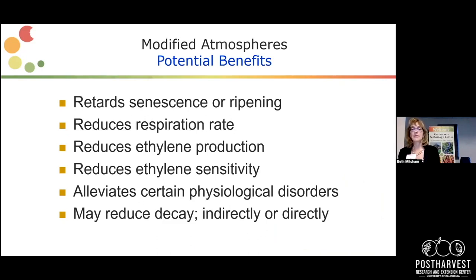And it does that by reducing the respiration rate. It also reduces ethylene production. That's that hormone that promotes senescence and ripening. It reduces the sensitivity to ethylene that might be in the atmosphere already from other products. It can alleviate some of these physiological disorders that products can get. And it can reduce the growth of pathogens, particularly fungi, but sometimes also bacteria.